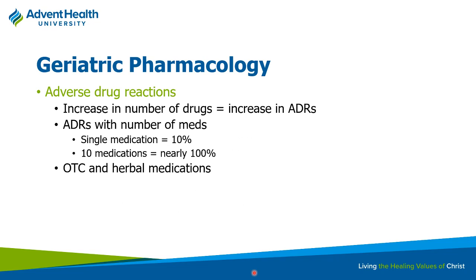And again, as the number of drugs increases, we know there's going to be an increase in the number of adverse drug reactions they're experiencing. And a lot of times they don't even know what a drug interaction or an adverse drug reaction is unless you tell them. Sometimes they just think, oh, this is just the new normal now. They don't know it's related to a med. So you want to make sure they know that.